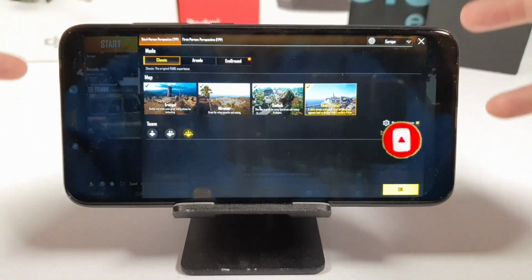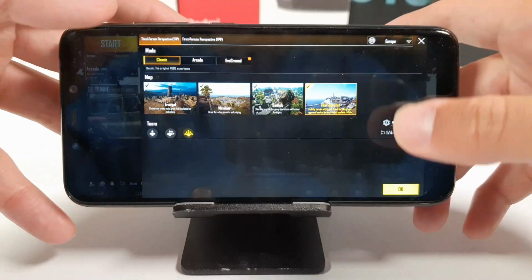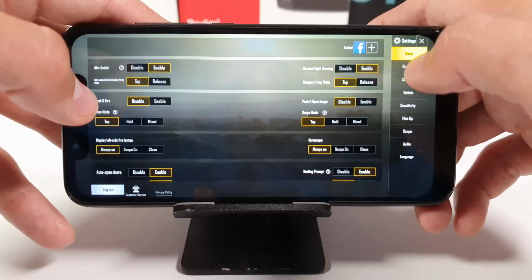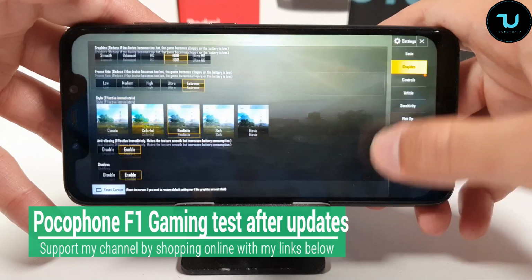Four different maps, four different videos. Today we're gonna play Vikendi beta, still beta there. Latest update of PUBG and latest update of the Pocophone F1. So we're gonna go immediately. This is on the maximum graphics. I'll just show you right now. Check it out. HDR extreme, anti-aliasing enabled, shadows enabled. Let's do it.